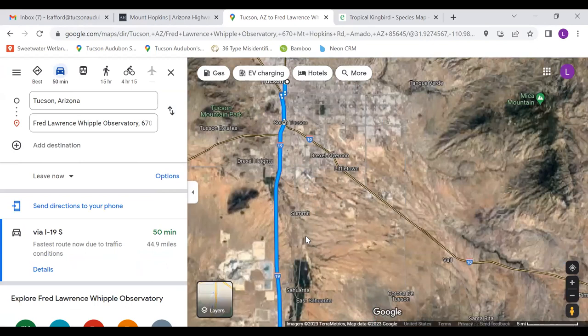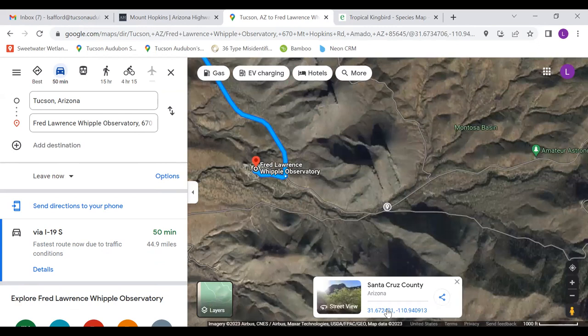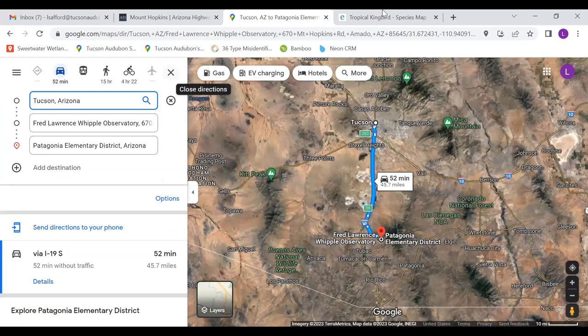And then the culvert is just right there. So if we went there instead, let's see. It only adds 2 minutes. So yeah, it's really close.